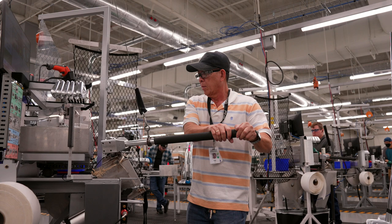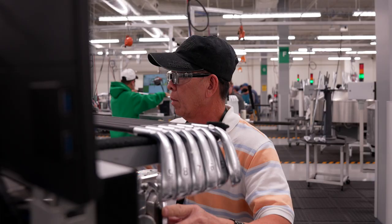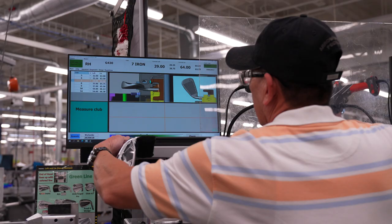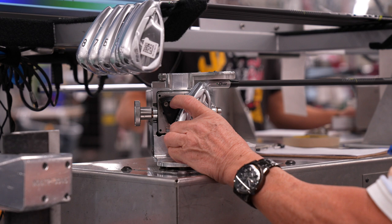From there, a series of adjustments are made by bending the heat-treated heads until the proper loft and lie angles are achieved. Importantly, the digital gauge is programmed to allow the worker to move on to the next club only after the current one is properly calibrated, further ensuring quality and precision in every club that leaves the factory floor.